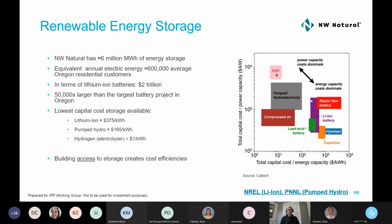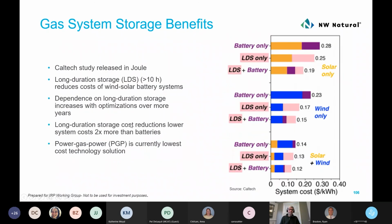And if we go to my final slide, you'll see some work that Caltech did to show how long duration storage, or LDS, could help reduce the cost of overall solar and wind buildouts over time, just because you don't have to overbuild as much if you have that storage available. So combining that long-term storage with solar and wind ultimately gets you the lowest cost. And I think we'll leave it there.